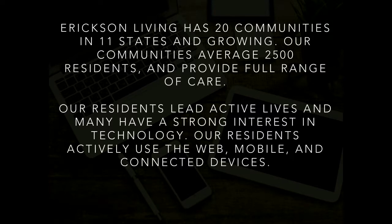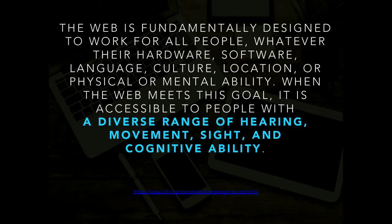We have, I don't know how many clubs and organizations that they get involved in. So they're a very active group of people. And part of what we'll be talking about throughout this presentation are the ways in which they defy what we typically think of as ways that seniors interact with technology.